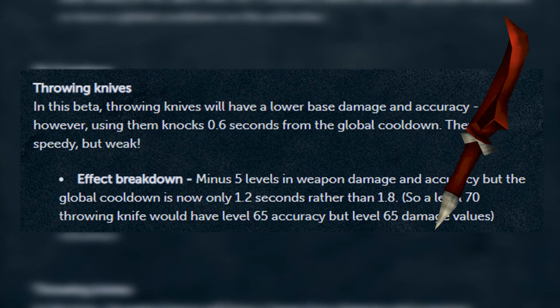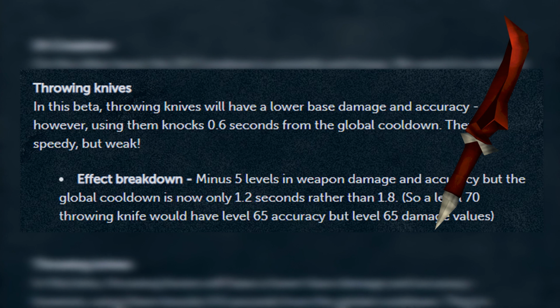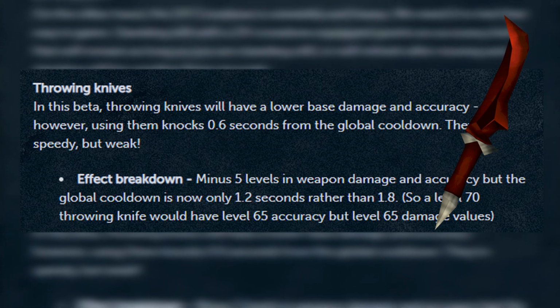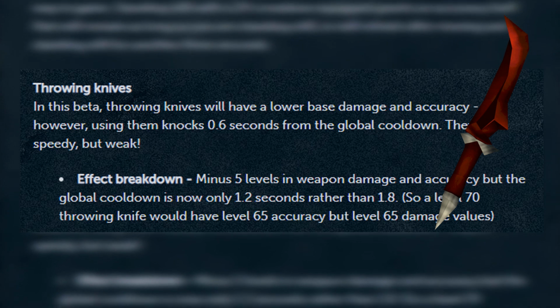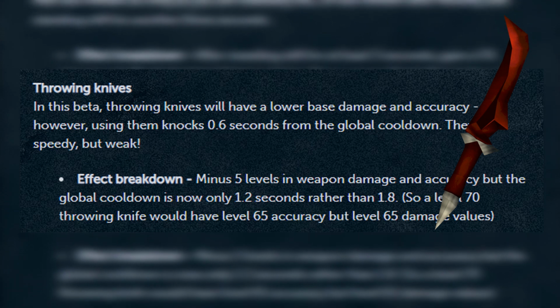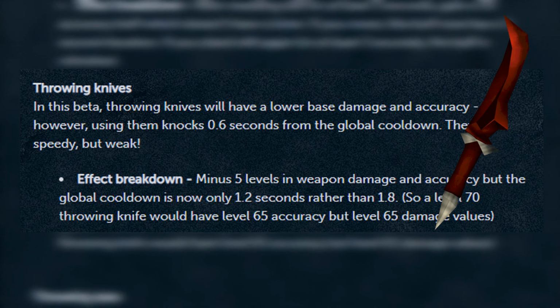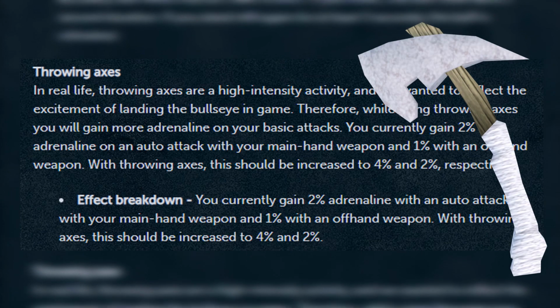Moving on to throwing knives, these will have lower base damage and accuracy than other weapon types of their tier, but it knocks off 1 tick from the global cooldown. So this means it'll have 5 less levels in damage and accuracy, but the global cooldown will only be 1.2 seconds as opposed to 1.8. Moving on to throwing axes.